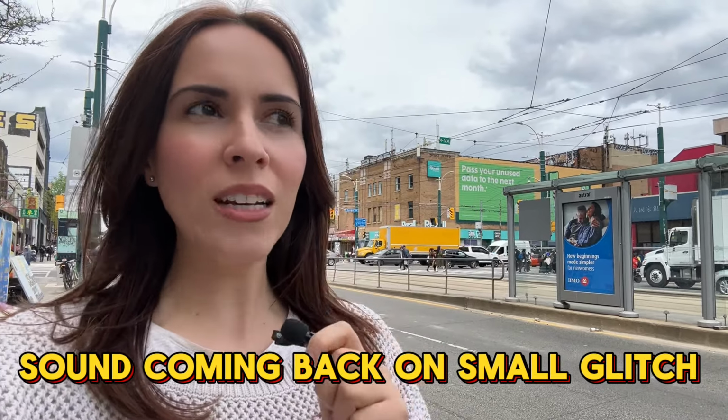Spadina Avenue is a main street here in Toronto, and it is centered at the intersection of Spadina Avenue and Dundas Street West. This area is always buzzing with locals and travelers alike, hopping from one fruit market to the next. So this street is always pretty busy, especially during the summer and peak hours. I purposely came here on a weekday so that it wouldn't be so busy, and as you can see, there's still a good amount of people out.